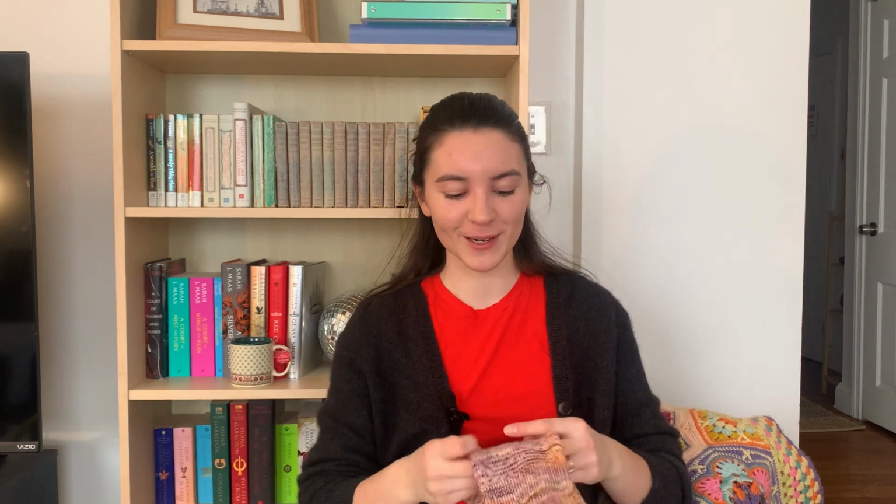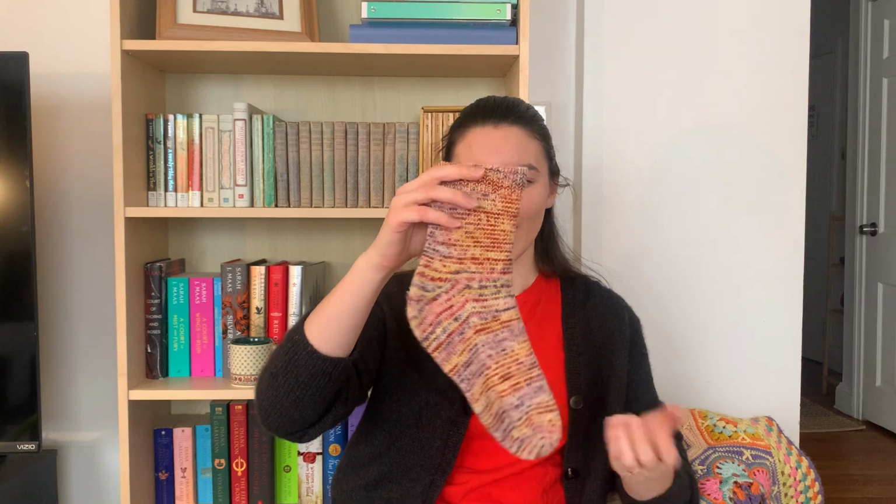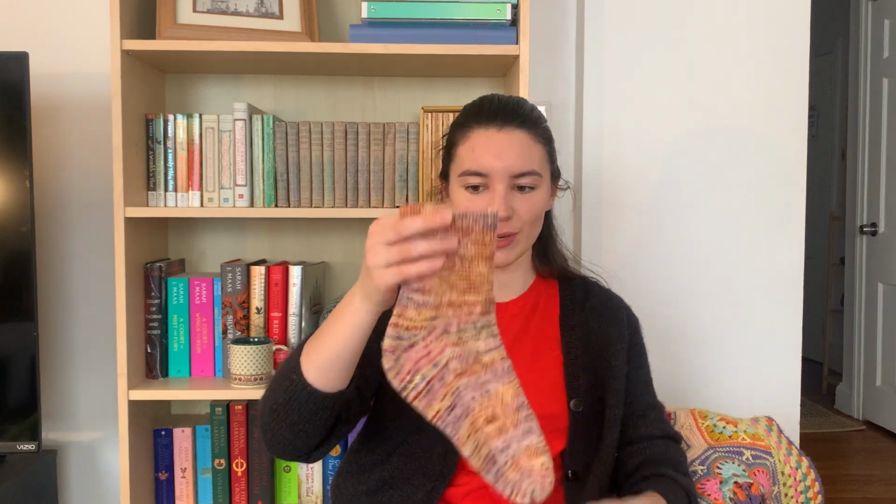But then the other day I was watching Laura Penrose's podcast, and she was talking about how many stitches she cast on for a sock, and I think it was something like 58. And I was like, is that what's normal? Would that make my socks fit correctly? So that's what I'm trying next. One of my works in progress is an attempt with that, because this looks like a wide sock to me and it's really way too big on me.